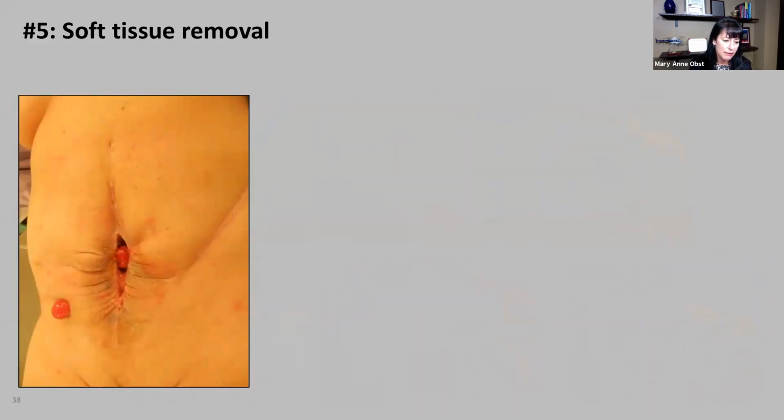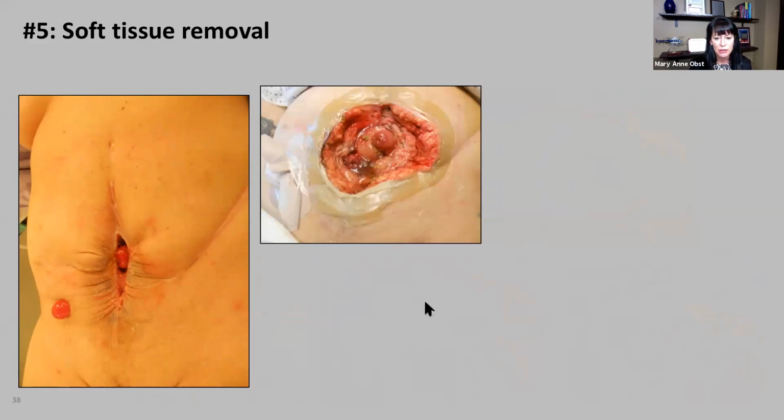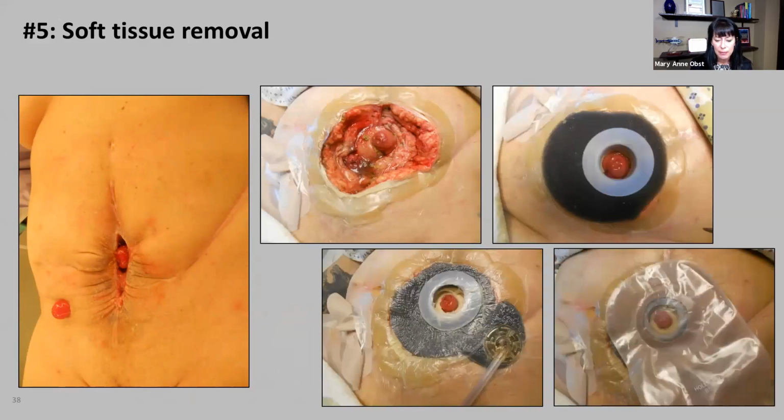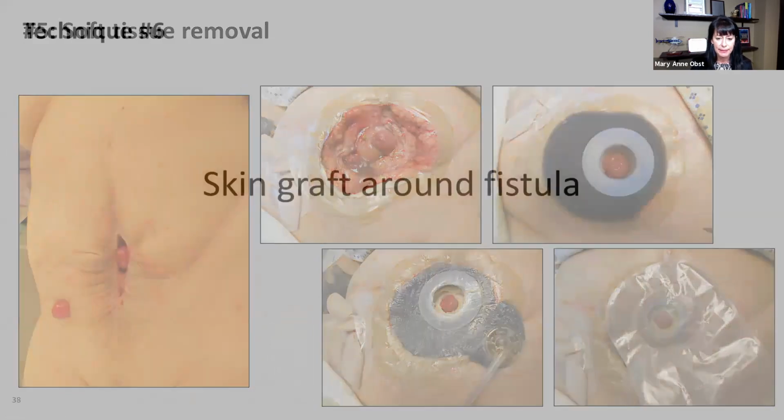Another little gal that obviously, this is her ileostomy, unfortunately it's downstream. This is her little fistula, but she had these big scars and all these wrinkles. Just difficult to pouch, and she was young, she wanted to go home. So we took it all down, so her fistula was right in the middle. Her ileostomy is over here. And then put her in isolator strip, and she healed so quickly. She was in a standard pouch within about a month.